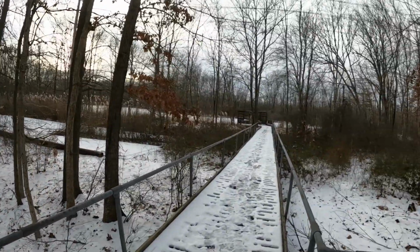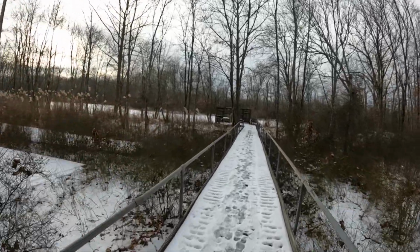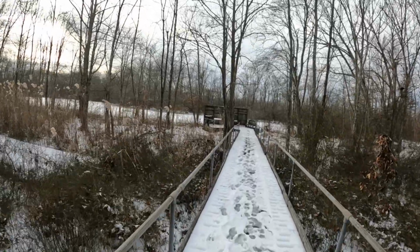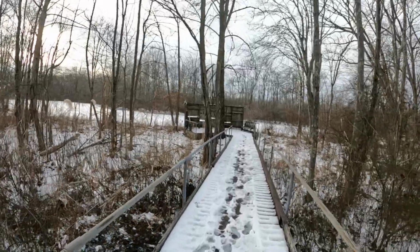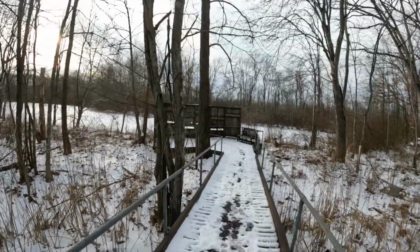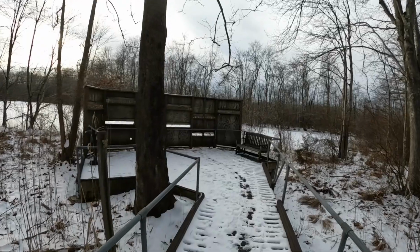So if you do come here and you think you're going to walk your dog, you're not allowed to. You can get in big trouble. That's funny. No dogs allowed, even if you steal our sign. So how would they enforce that? Who's going to do that?